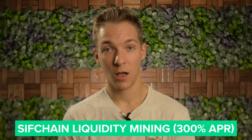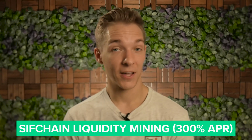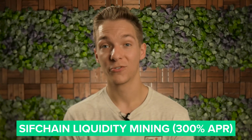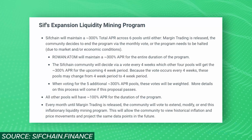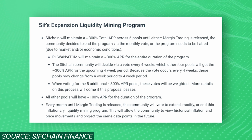However, Sifchain makes providing liquidity much more attractive with two fantastic programs. The first is the current Liquidity Mining program, which is how users can earn over 300% APR on their assets. And that's on top of the swap fees that liquidity providers are already earning. This is a limited time program that is designed to incentivize users to add liquidity to the new Sifchain DEX.